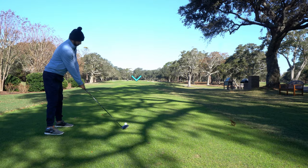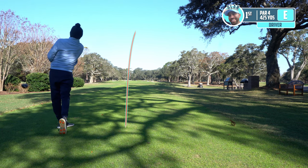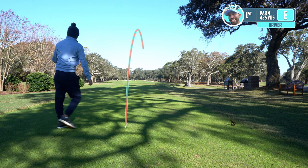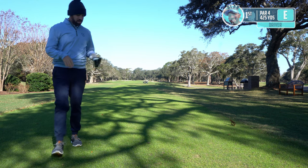Come on. Well, not the opening tee shot we really wanted, but hey, it's in the fairway. It didn't quite sneak into the fairway bunker. We got about 180 yards.